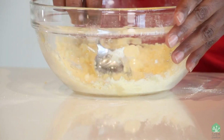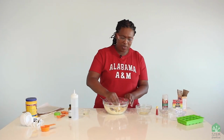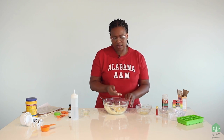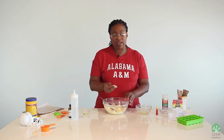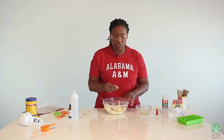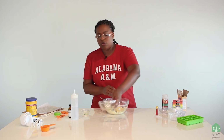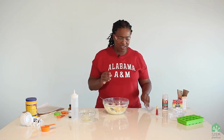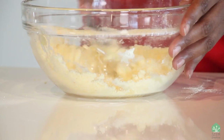All right, this is almost ready. You'll know that it's ready because when you pinch it, it'll stay in a little ball. But if it just breaks apart, it's too dry. But it's very important that you don't add too much liquid, so don't be impatient with this activity. Take your time and wait until the consistency is just right.